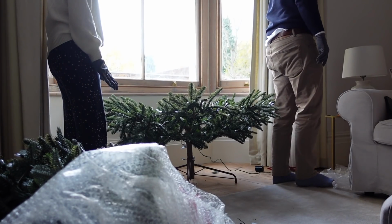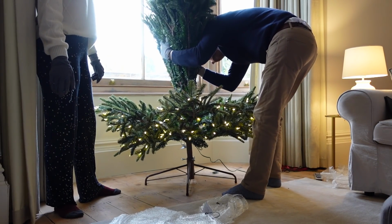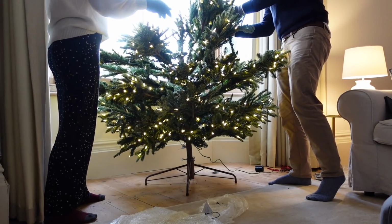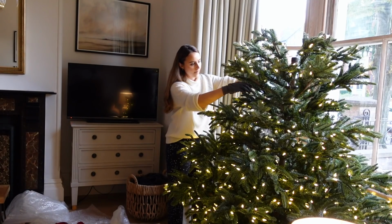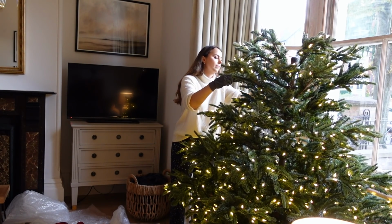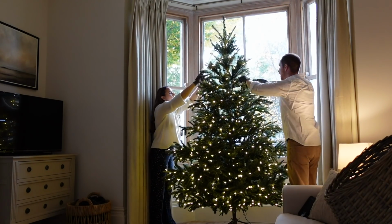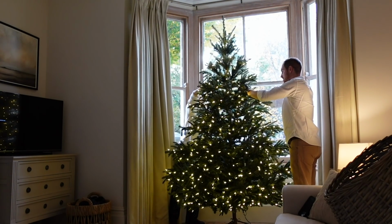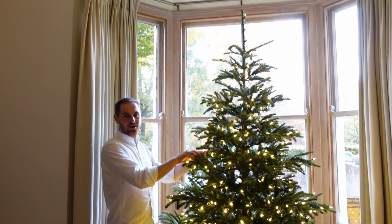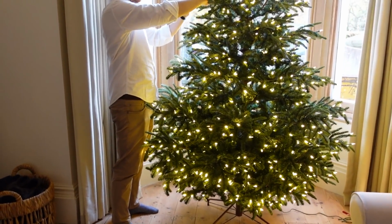Lex, the lights on. Yeah! Wow. I think we need to come away from the window a little bit more. Yeah. And it's up. So beautiful.